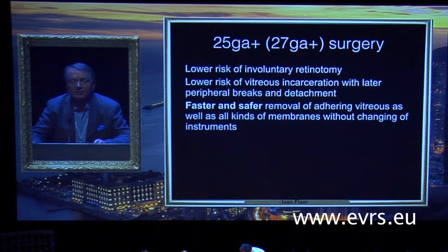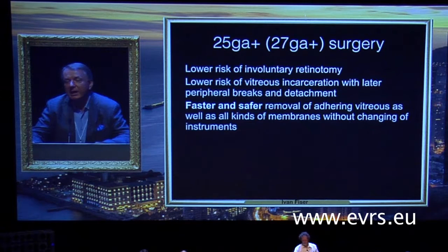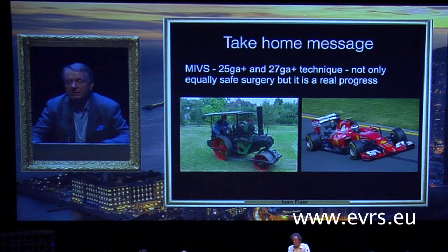So I believe that 25 or 27-gauge surgery has a lower risk of involuntary retinotomy. Thus, it has a lower risk of vitreous incarceration with later peripheral breaks and detachment. And so it leads to faster and safer removal of adhering vitreous, as well as all kinds of membranes, without changing of instruments.